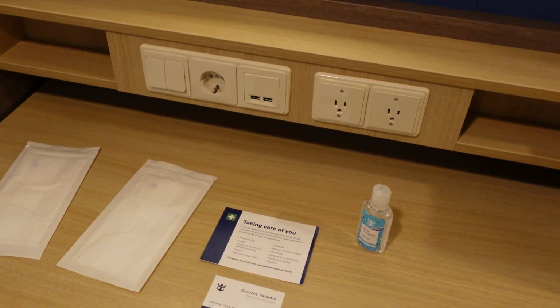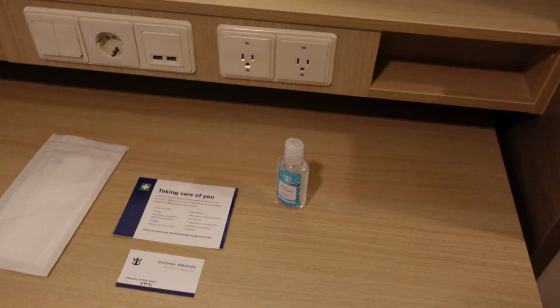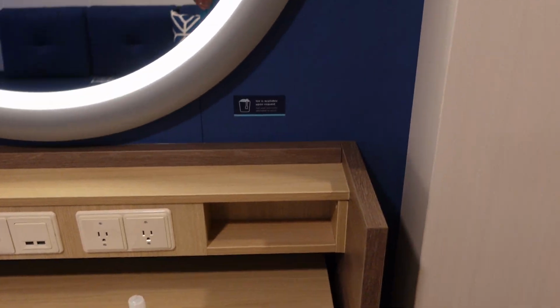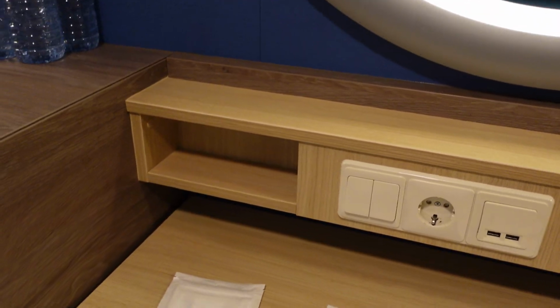Of course, they'll put some health and safety information here, currently putting masks for your use if you'd like to use those, as well as hand sanitizer. And then you have the rest of the desk area. So you have a tiny little cubby on this side, tiny little cubby on this side.